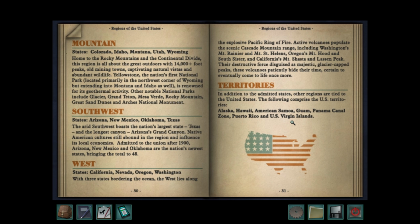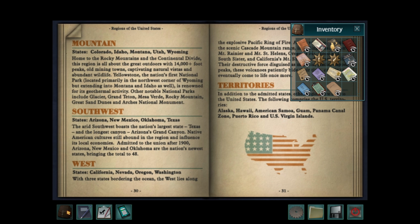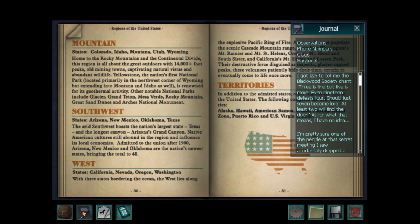So let's see. Where's the cap to my pen? Here it is. All right. Let me check this chant then. Three is fine, but five is more. Even 19 defeats four. Should just seven become lore, at least two will find the door. Okay. Just readjusting in my seat. Okay, so two will find the door.